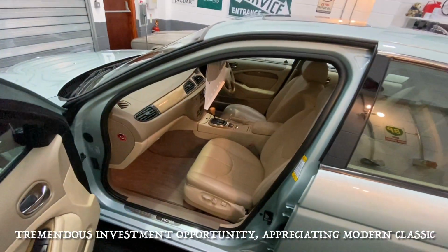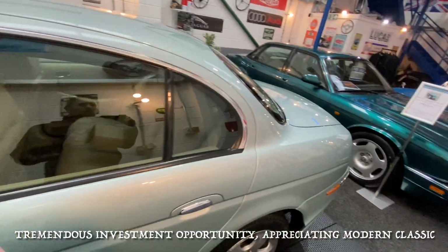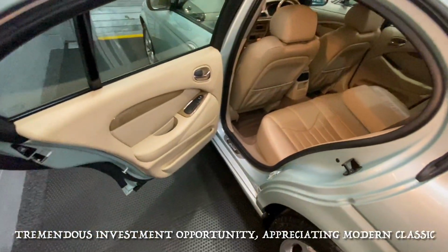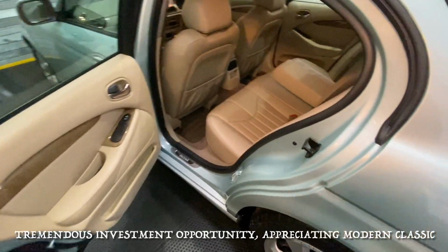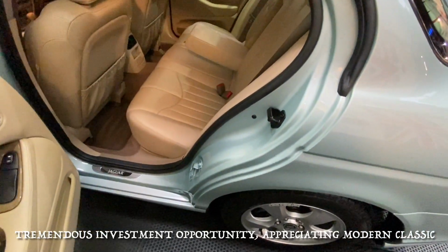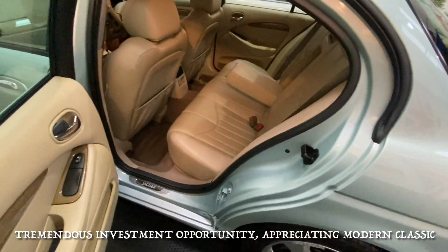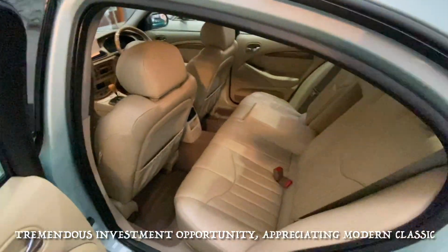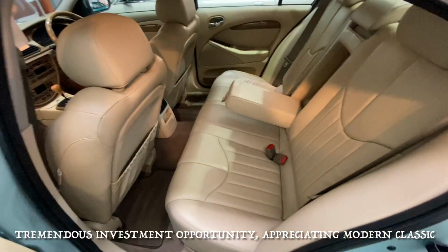But yeah, absolutely perfect. And again, in the back at this side, and they drive absolutely fantastically, and they're getting to be an extremely rare model of these with the V8 4-litre engine in.